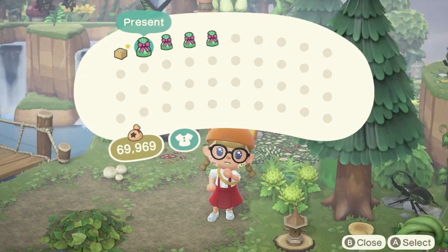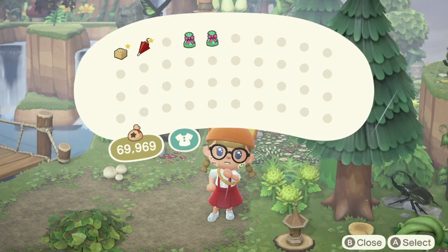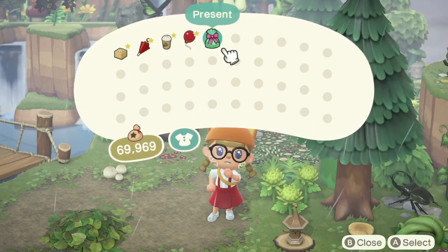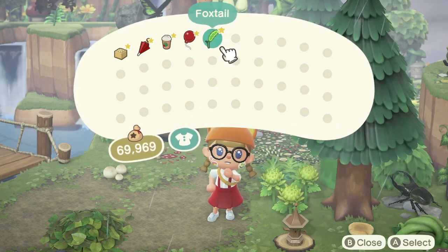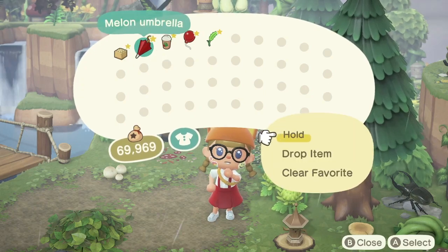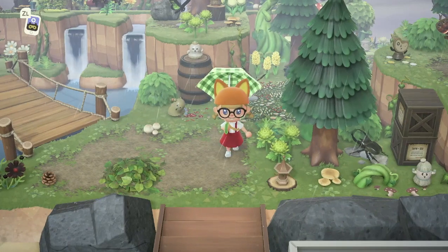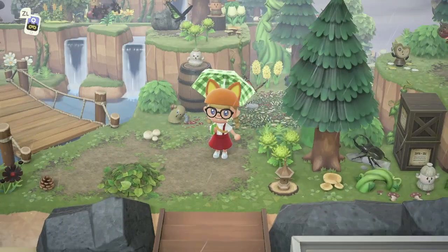Okay, let's see what we have in our presents. A bean tossing kit, which I love. A melon umbrella. Takeout coffee. Lovely. A Nook Inc. balloon. What a foxtail. I love that. But I'm definitely going to go ahead and hold on to this umbrella. It's just so cute. And it's so good with the island. Everything is so green. I love it.